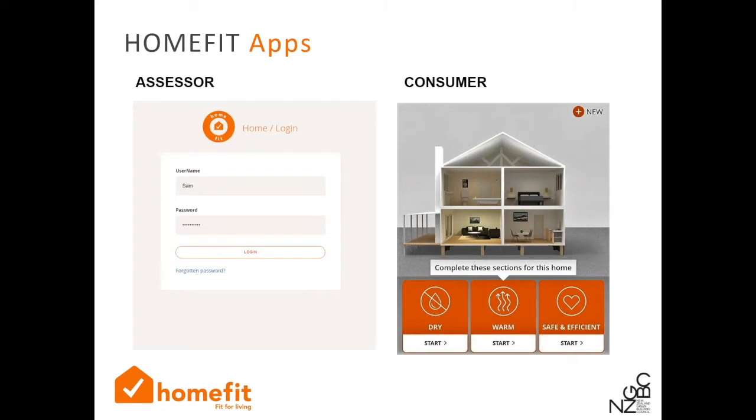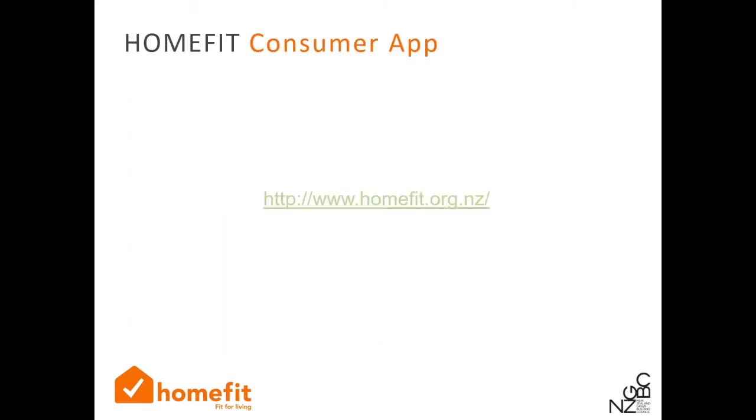So as Sam mentioned, we do have 2 tools, the Assessor tool and the Conserver tool. For the purpose of this particular seminar, we're just going to be going through the Conserver tool and giving you a look at that. The Assessor tool is obviously available to assessors, and if you wanted to stay on after 12:45 and watch the second part, you're very welcome to find out a bit more about the Assessor tool. So we're just going to open up the tool here and see if it comes up.